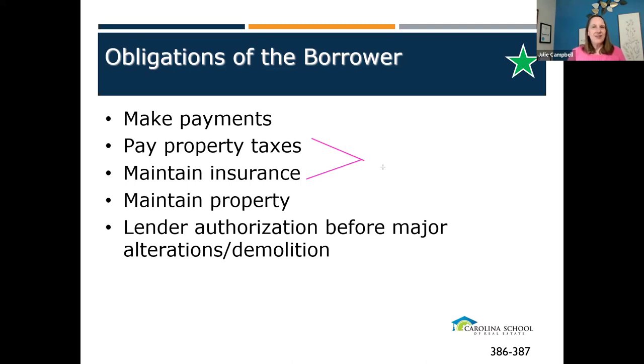Doesn't that sound nice? If you have a lender, I get a letter once a year from Randolph County that says your taxes have been paid. And I think, well, gee, that's nice. And I get an email from Allstate once a year that says your homeowner's insurance has been paid. And I think, golly, that's so kind of the lender to pay these bills on my behalf. Wrong. It is nice, but the lender doesn't do it for me. They do it to protect themselves.